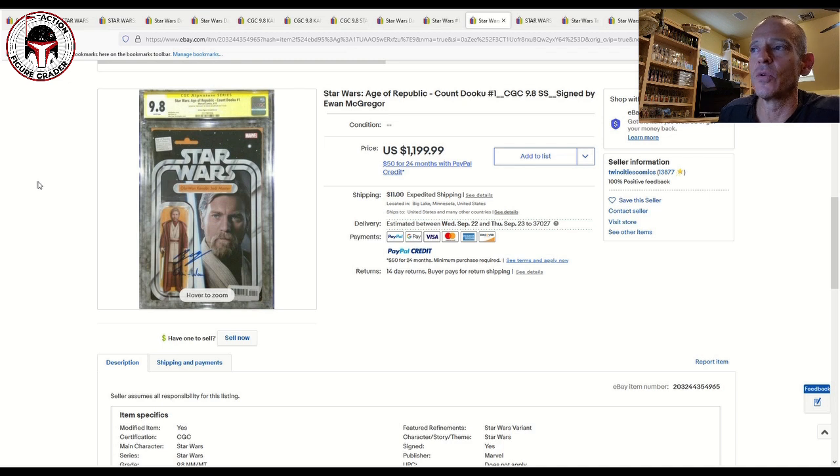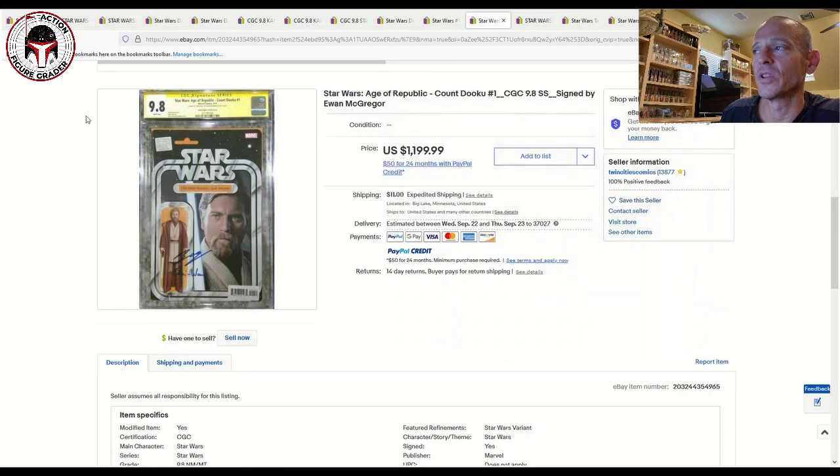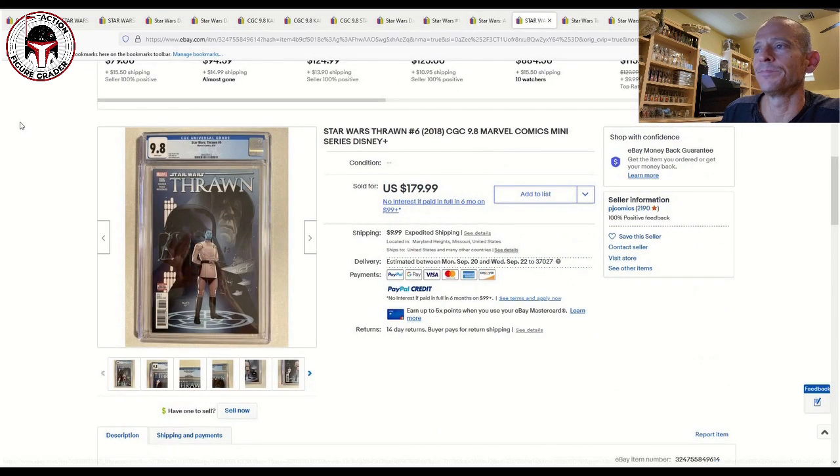And anything signed by Ewan McGregor in terms of comics, or Samuel Jackson, or some of the big name actors, Hayden Christensen, those all go for big money. But this one was a really big number. This one was $1,200 plus shipping. So that gives you kind of a price point there for some of these really unique autographed items.